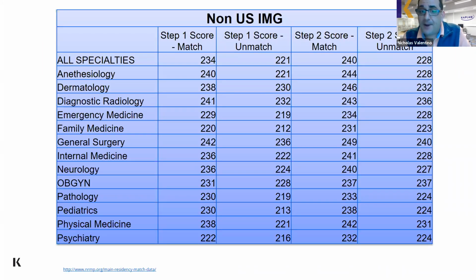And here's a breakdown by specialty to give you an idea. Some specialties more competitive than others. So you have to set your sights a little higher if you want to be competitive in that specialty. And these are the top available specialties for international graduates. You always want to do your research to figure out what are the average scores, what are the experience averages that applicants have, and how many international graduates are matching to that specialty.